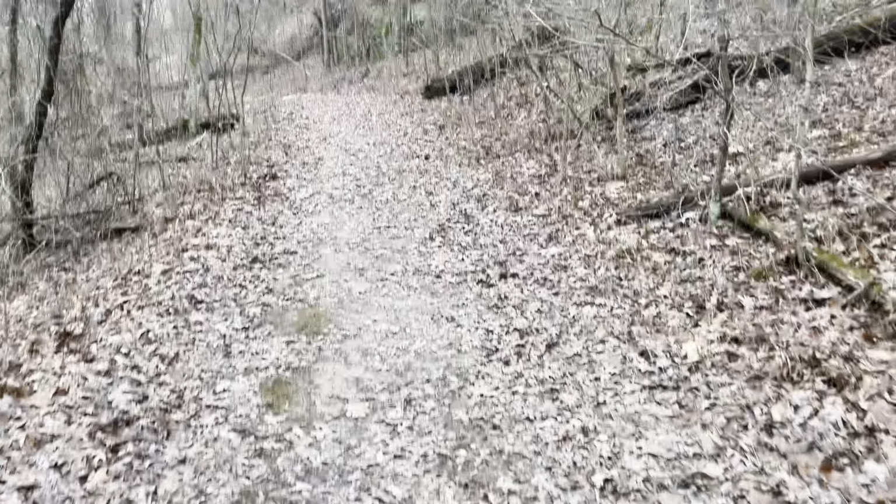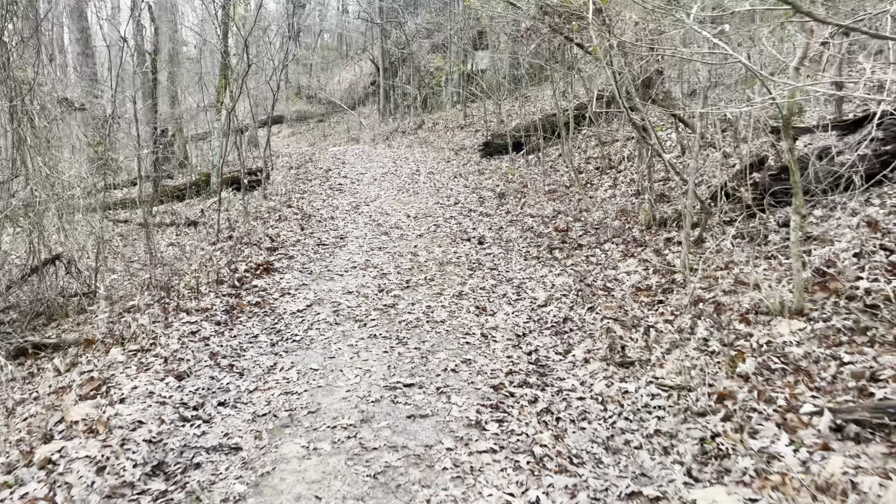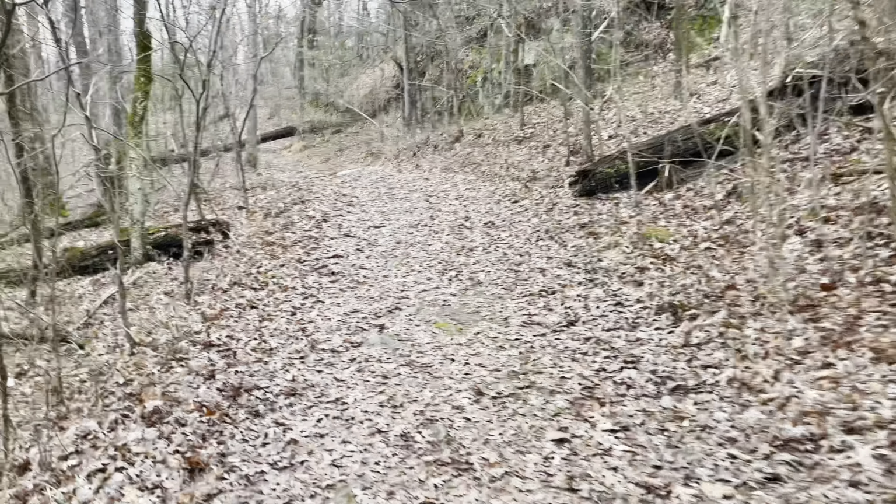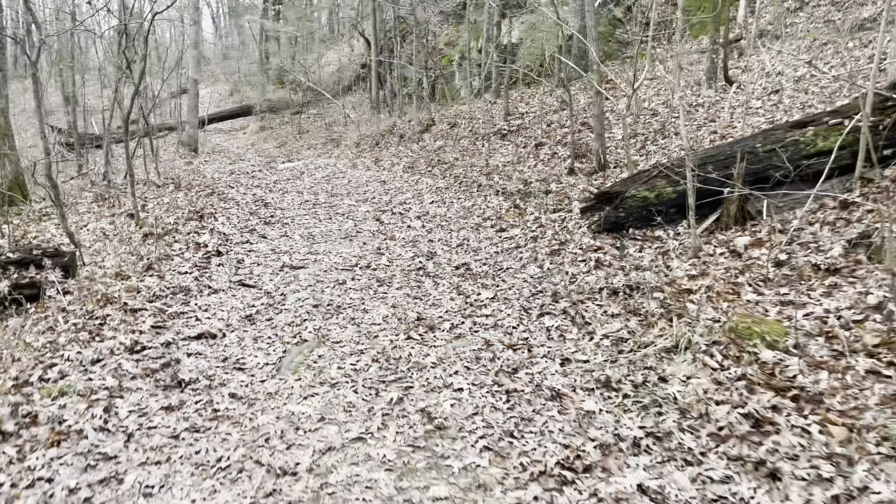So, whoa, it's pretty muddy. It's pretty muddy right now. We're slipping and sliding. We are about 4 minutes into this walk. I'll tell you, it's a brisk 65. So I heard that it's about an 8 minute walk down to the actual cave.